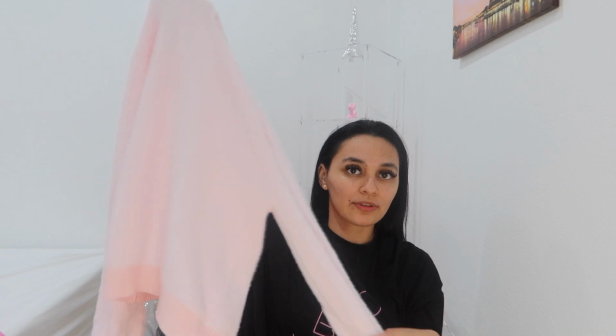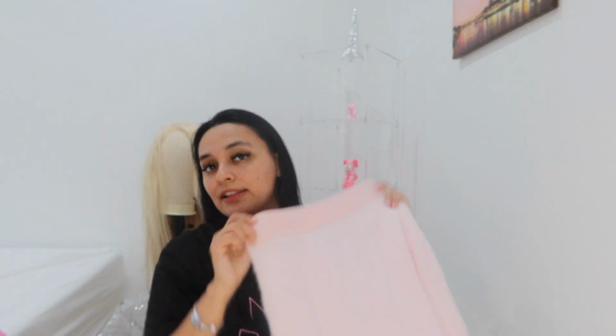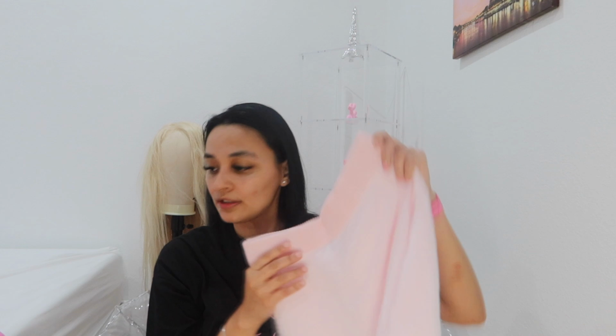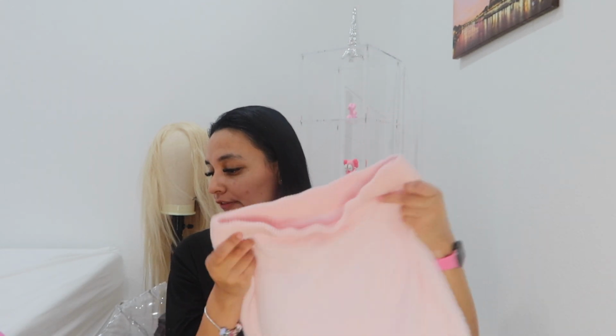Oh my gosh, this is so cute. I'm gonna try this on for you guys so you can see. And then this is the matching skirt that goes with it. Super cute. I got this in a size medium. This is really cute. This caught my attention. I will definitely be wearing this during fall time. I mean, it is fall now, but I'll definitely be wearing this because it is getting kind of chilly out here in Texas. So perfect outfit for it. Let's go try this on.